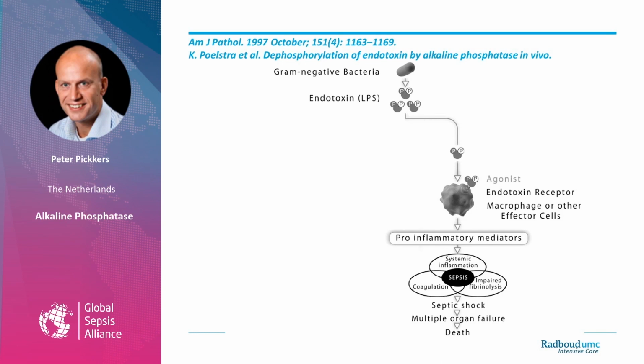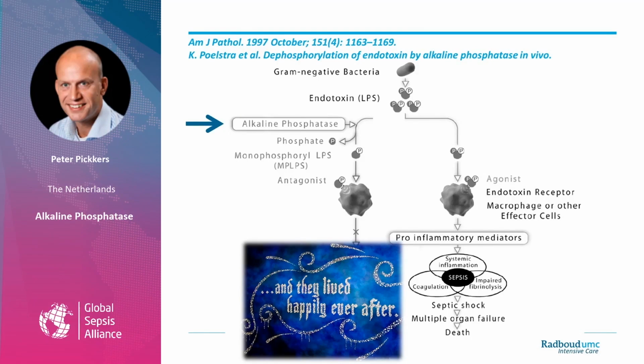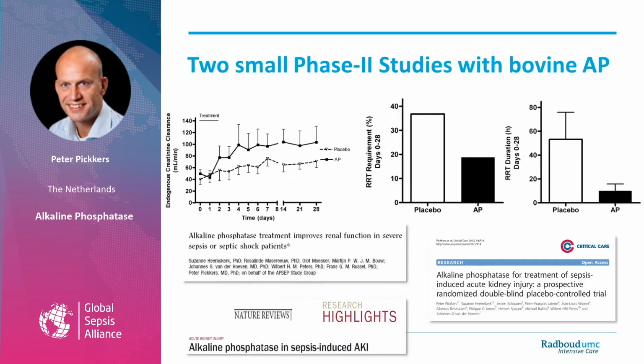And that's why alkaline phosphatase becomes interesting, because we know alkaline phosphatase as a measure for liver dysfunction, but we should realize that it does so by detoxifying toxic compounds. So alkaline phosphatase is also able to remove phosphate from, for example, endotoxin, and thereby the endotoxin is no longer pro-inflammatory, but actually an antagonist. And so if this pro-inflammation is inhibited, maybe the whole inflammatory cascade and the deleterious effects on organ function and survival are also influenced. Actually, there are two small phase 2 studies that were conducted with bovine alkaline phosphatase, following a lot of animal research that showed beneficial effects.